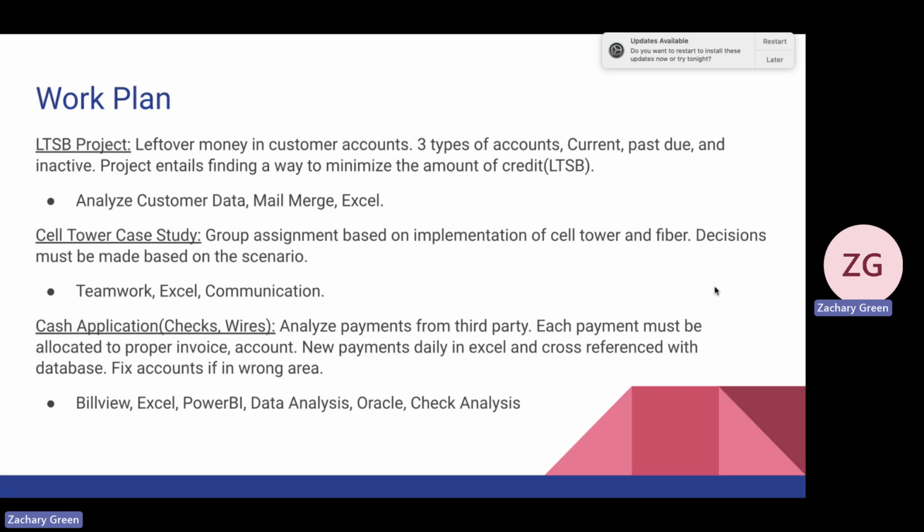Also, there's a cell tower case study. There are hundreds of interns through Crown Castle in different departments, and I'm assigned with 5 other group members. We're given an example case study, and it's pretty much deciding whether to implement a cell tower and different types of small cell nodes in this area, and what's the best possibility, whether it be upgrading the existing tower or implementing a new one based on a new company that's moving into the area.